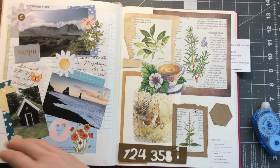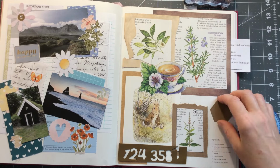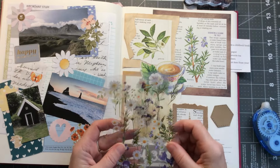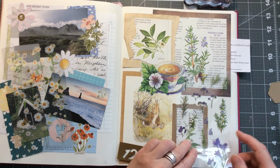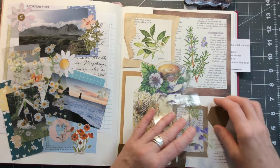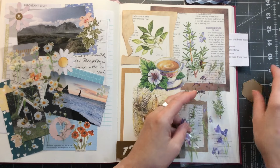But I also have a couple things, so I thought I would do a little bit of stamping. The other thing that I had, though, before I do some stamping, is I actually have a little rosemary, and I'm thinking I'm kind of liking that better than that hexagon. And I don't even think I like that through the hexagon. So there's that, or there's that. And I could stamp some numbers on that. I'm thinking I like the sticker better.